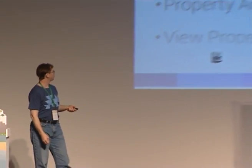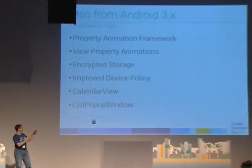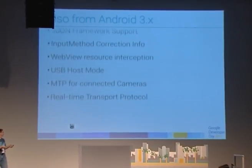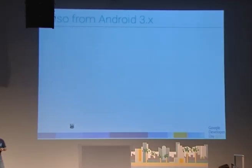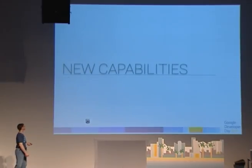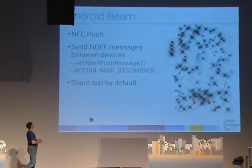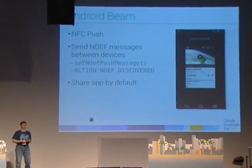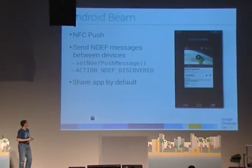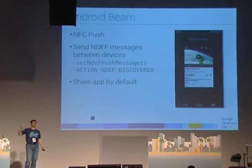Other stuff from Android 3.x, all of these things that we introduced for the first time in Honeycomb that you can now also do on the phone running Ice Cream Sandwich. Where do I go next? New stuff, new APIs. So everything I've talked about before is basically stuff you could do before. You saw the demo. So what did you think of that sharing demo that Richard did?